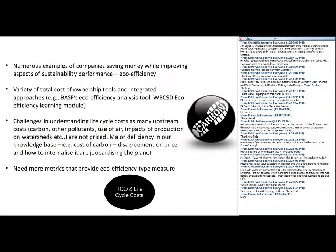The second to last area I want to talk about was cost. I won't say much about this except that we have many, many examples of companies that have saved money while improving the performance of the products and reducing the impact. Sometimes the term used for this is eco-efficiency. There's lots of tools out there. BASF has an eco-efficiency analysis tool. It's well tested, well developed. The World Business Council for Sustainable Development has an eco-efficiency learning module that helps people do this.